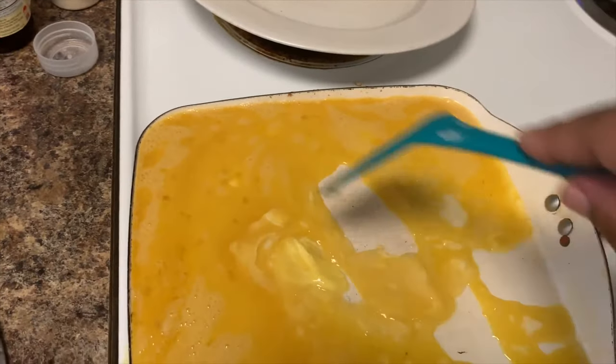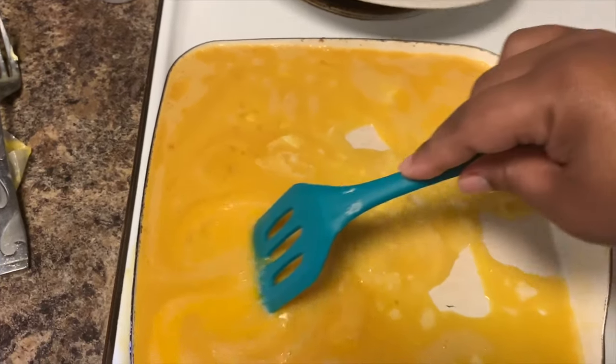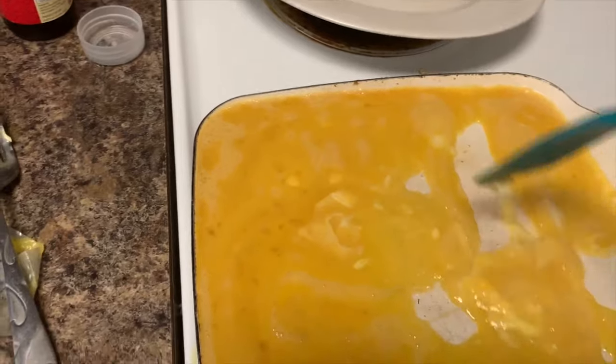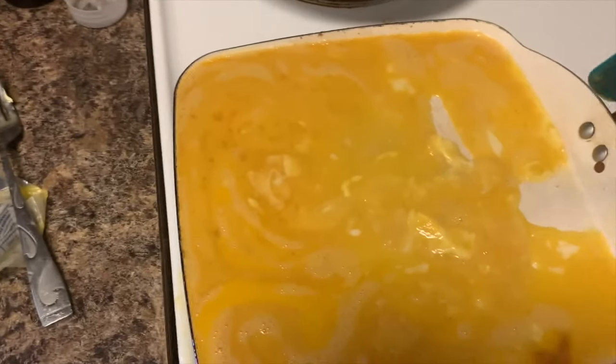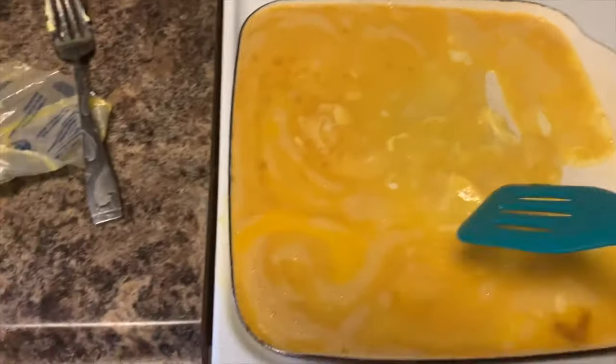So I'm gonna actually take that off and just push it to the sides. You don't want to scramble it up, because you still want your egg to be whole. You still want to see chunks of egg. And this is 6 eggs, so for my family I can do 6 large eggs, and this would be enough for me and the kids.